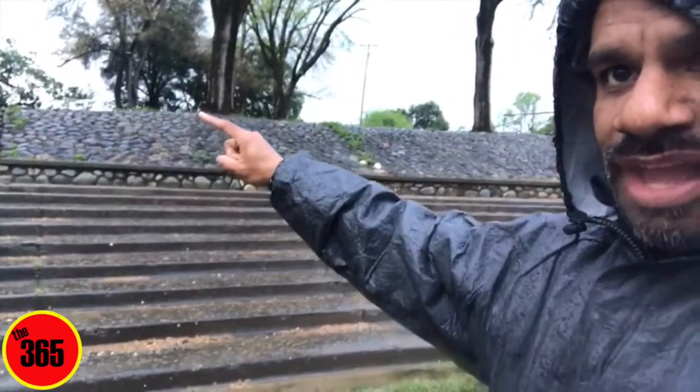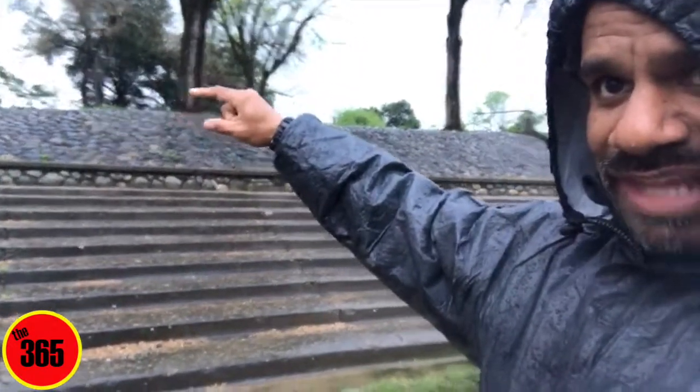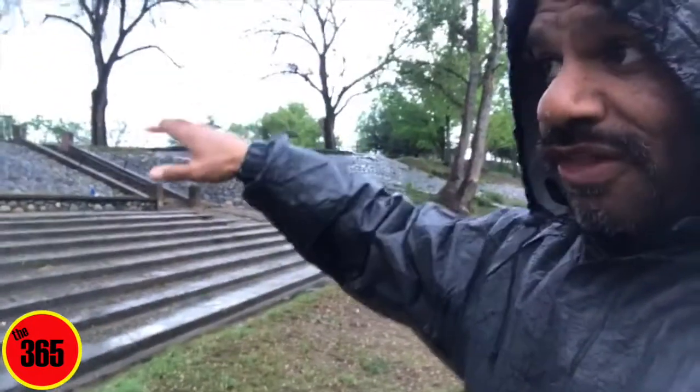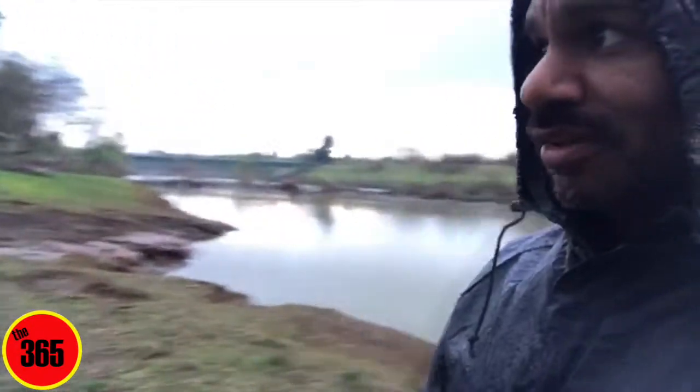There you go. So that was completely underwater all the way to the top there, above that, and it actually had filled the parking lot, which is right over here. Completely, that was all underwater at one point, especially during the times that it was evacuated, absolutely underwater.